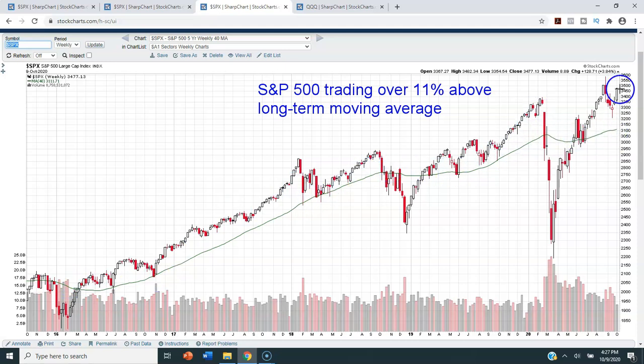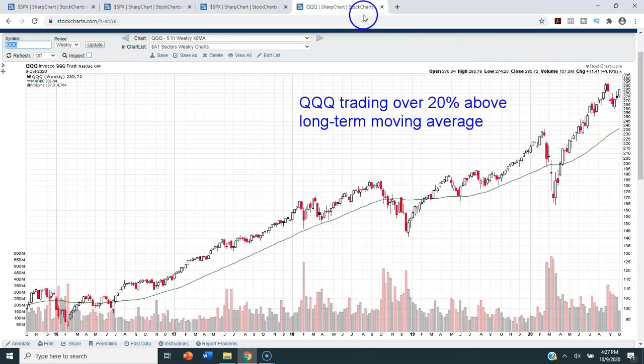So just because we're trading over 11% above the 40-week moving average doesn't mean that we have to have a pullback anytime soon. I just want you guys to be aware of the fact that we are pretty extended here above the long-term moving average on the S&P 500 and also on the triple Qs.